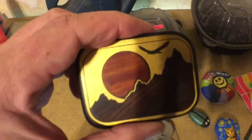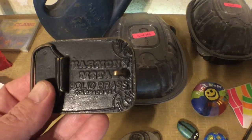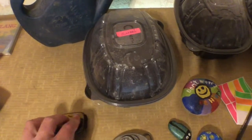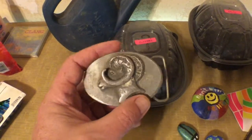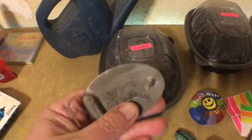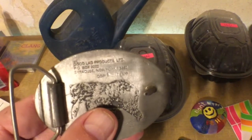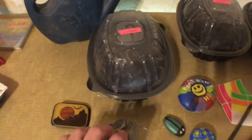And check these out. I found these when I was looking through some drawers. These are my dad's old belt buckles. They're going to be about 35 years old. And he was really into rams and lighthouses. I think I'm going to get some leather belts and put them on there and start wearing them again. What the heck? Bring them back. They're cool.